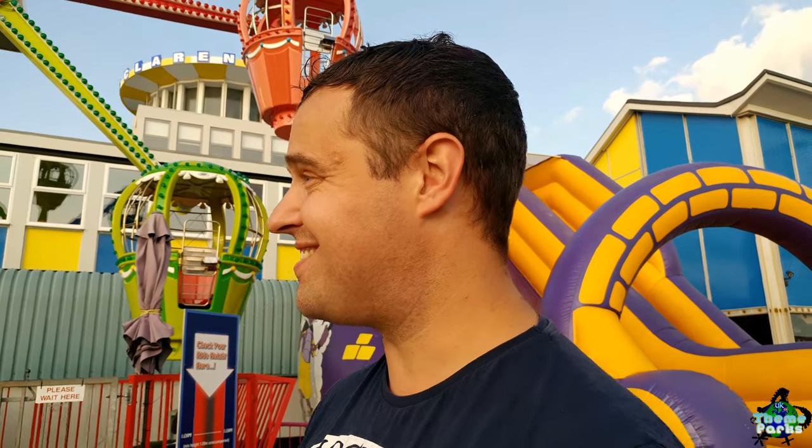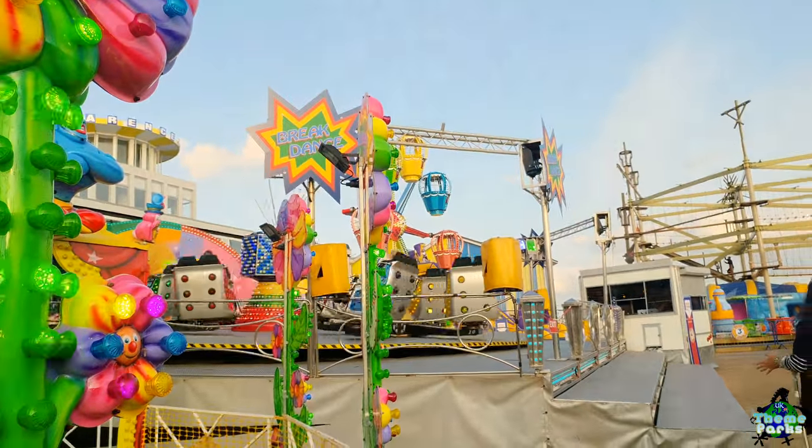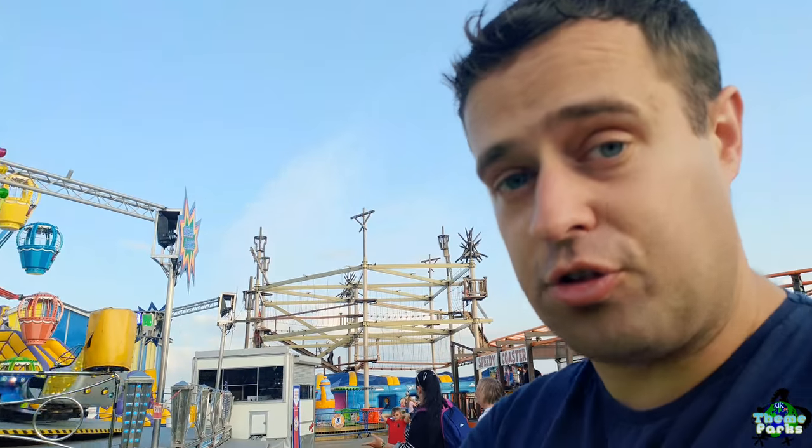This is the way to do it. This is undoubtedly the way to do it. So Kurt's just been on the breakdance ride. So the breakdance ride in the background here, which you'll look at now, that is the piece de resistance down here. That is your top thrill ride.